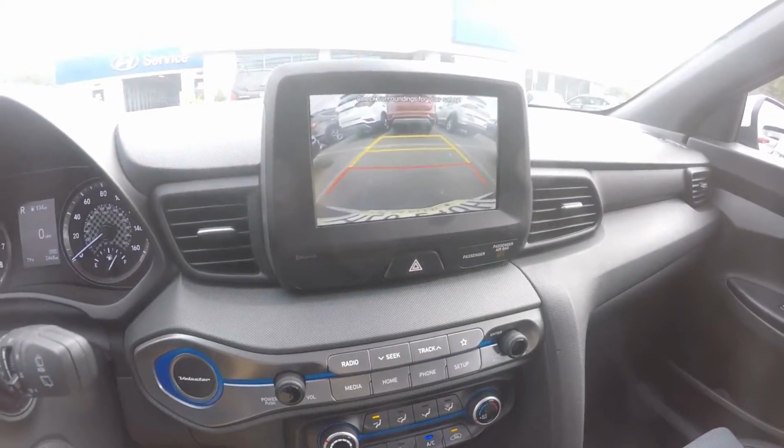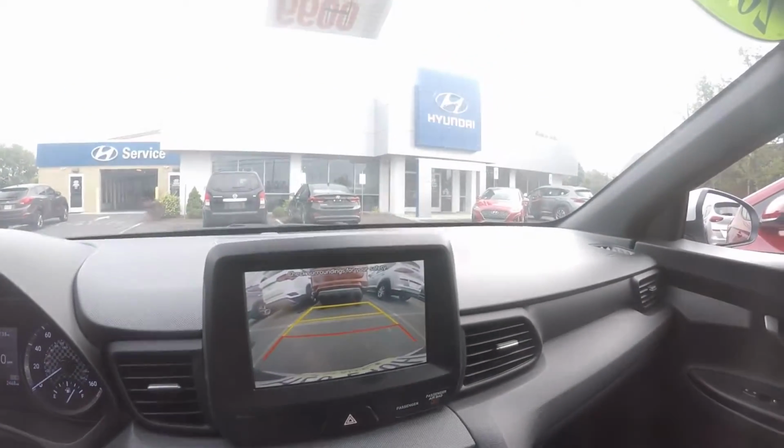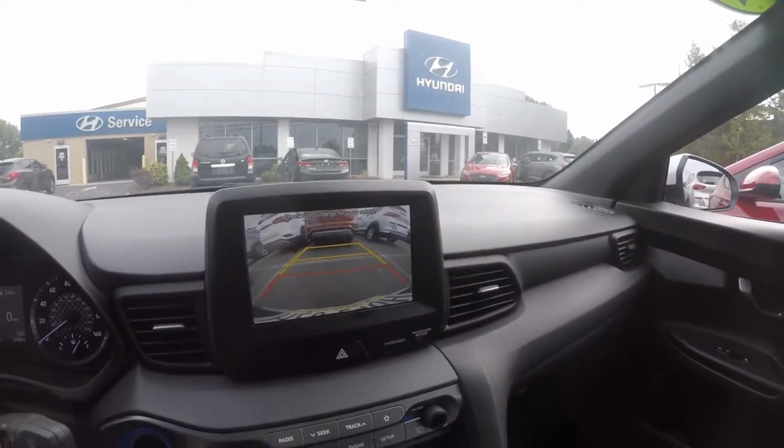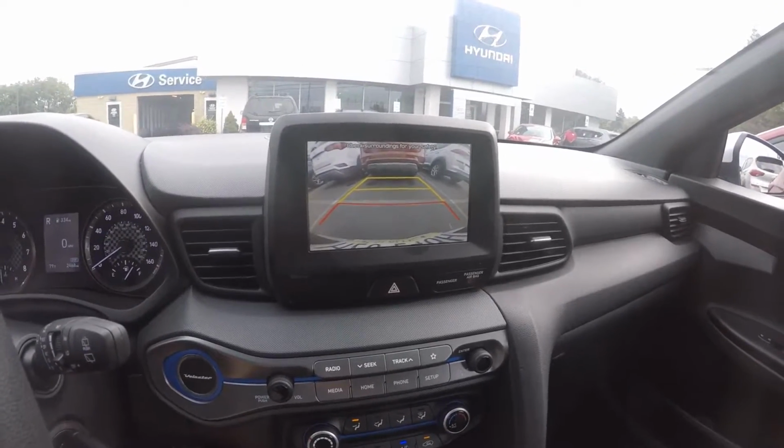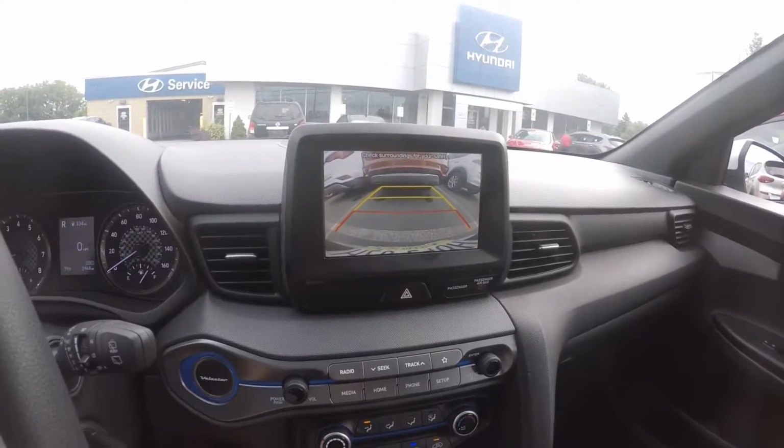Now, just pulling back into the spot where I'm taking the car back. This is Freysinger Hyundai, I gotta mention that again. Thank you to them for letting me take a look at this car. So yeah, the backup camera's nice. Not bad resolution. So I'm gonna stop this video and we're gonna give this car a Gem score.